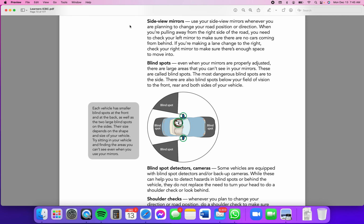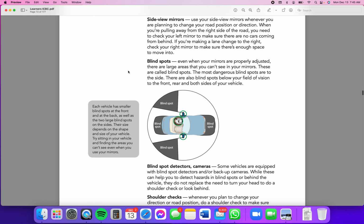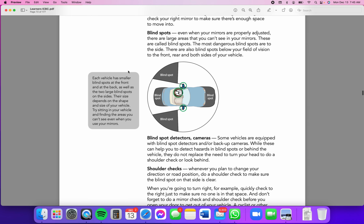Blind spots. Even when your mirrors are properly adjusted, there are large areas that you can't see in your mirrors. These are called blind spots. The most dangerous blind spots are to your side. There's usually this bar here that holds your windshield in place, and those are going to be your most dangerous blind spots because those are the ones that you actually don't see. Typically, you're going to notice behind yourself or in front of yourself whenever you're driving, but the bars, depending on what car you have, can cause bigger blind spots, so it's good to be aware of that.